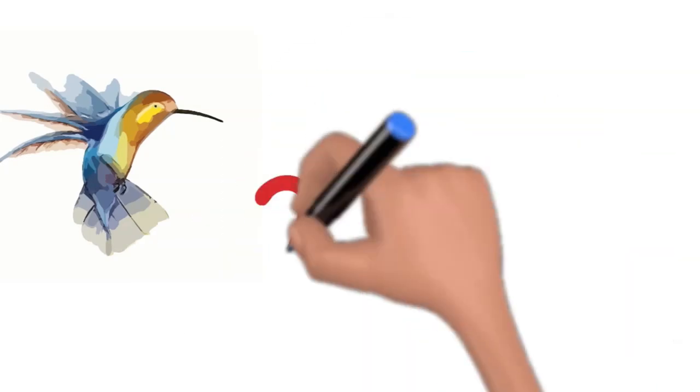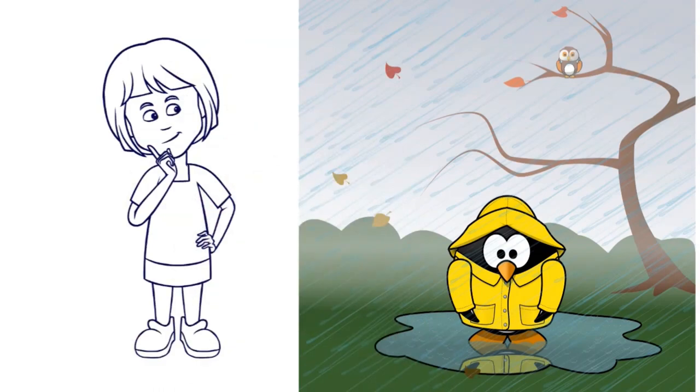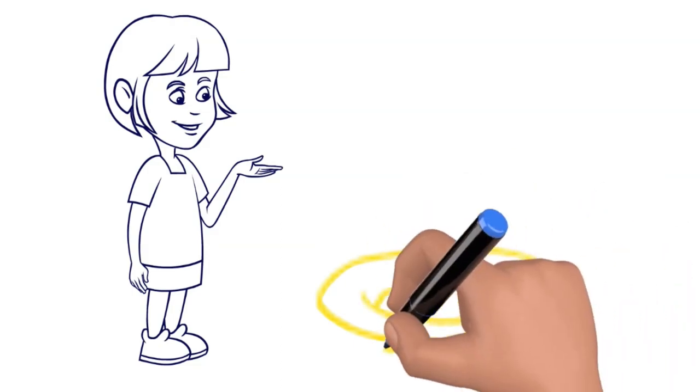But what happens when there are no flowers? Many hummingbirds migrate to warmer climates during wintertime. But how can we help hummingbirds that stay at home? We can make a hummingbird feeder. Let's do it together.